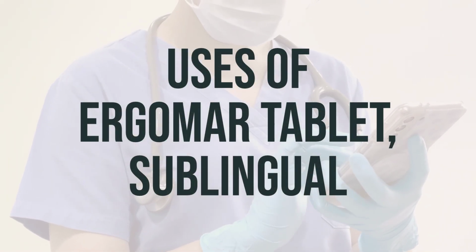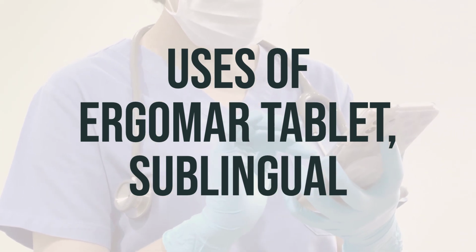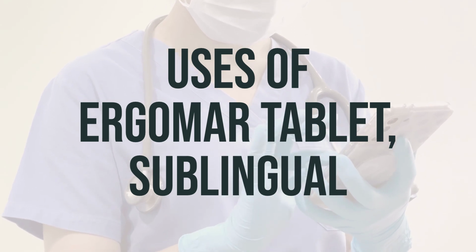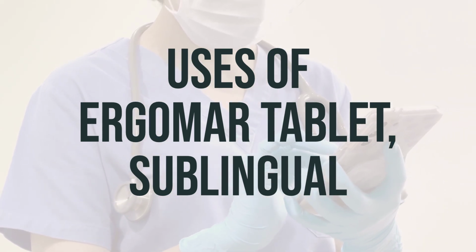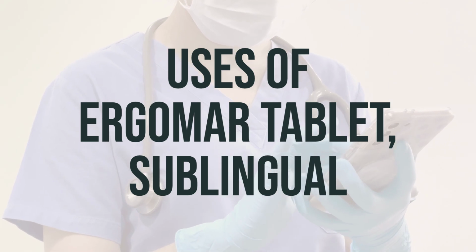Today, we're talking about Ergomar Tablet, Sublingual. This medication is used to treat or prevent a certain type of headache, such as migraine headaches and cluster headaches. It helps narrow widened blood vessels in the head, which reduces the throbbing effects of vascular headaches. It's important to take this medication as prescribed by your doctor.